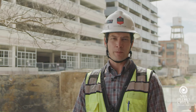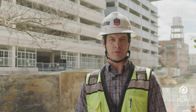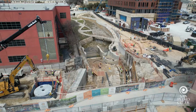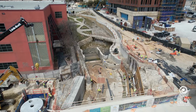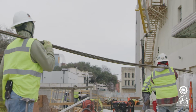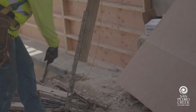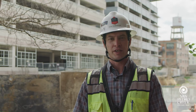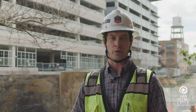At its core, San Pedro Creek is a flood control project, and the way we're achieving the flood control benefits of the project is that we're either having to widen the channel or deepen the channel or both. Some of the biggest challenges for the project have been through the stretch of Houston to Nueva Street, where we have a lot of adjacent buildings that we've had to go in and help underpin to create that deeper channel to help contain the water in a rain event so it doesn't spill over the banks.